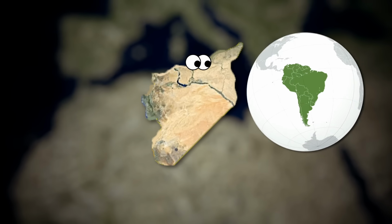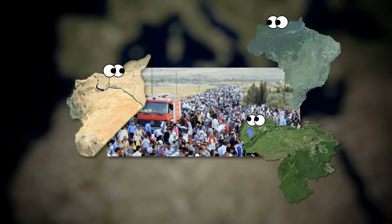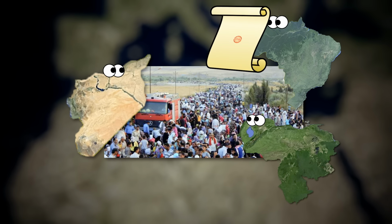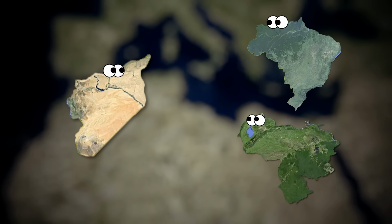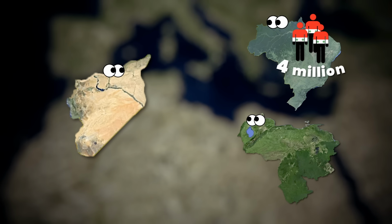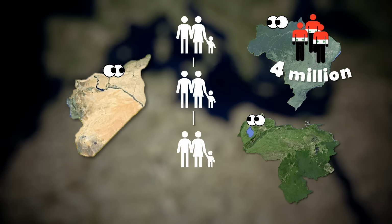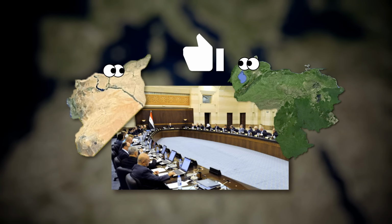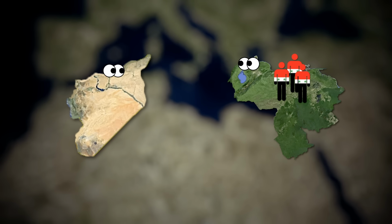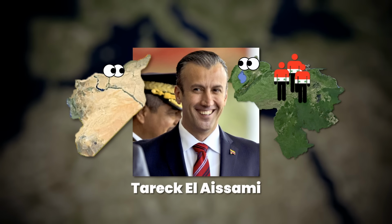For one, South America has had its eye on Syria for a while, specifically Brazil and Venezuela. Brazil was the first country in the Americas to give humanitarian visas to Syrian refugees seeking asylum during war times. Brazil actually has the highest number of Syrians in diaspora at about 4 million, if you include multi-generational families and those of partial descent. In addition, Venezuela has not only politically aligned with Syria's government for a long time, but also has many in diaspora as well. Even their former Vice President Tarek El-Aissami is of Lebanese Syrian descent.